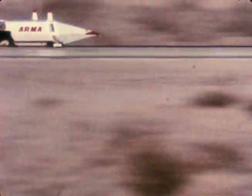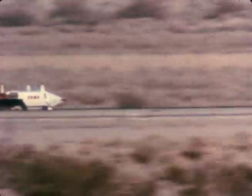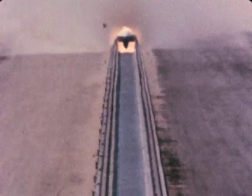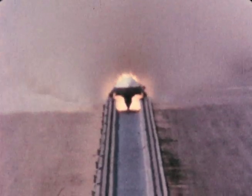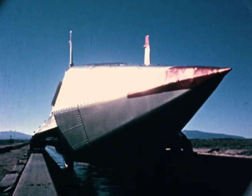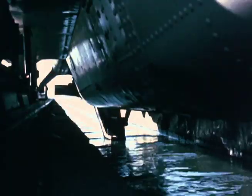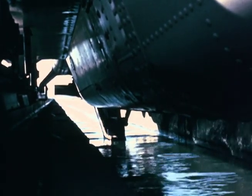This particular motor can impart 35,000 pounds of thrust for a maximum of 14 seconds. The sled's velocity in this series of tests varied from 400 to 950 miles per hour. Notice how the scoop on the bottom of the sled plows into the water brake, gradually slowing the sled to a halt. As the sled travels down the trough, the water level on the scoop rises and thus gradually increases the braking force.